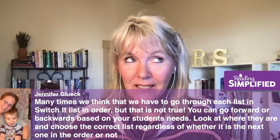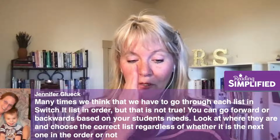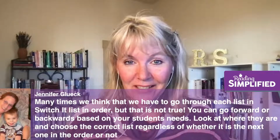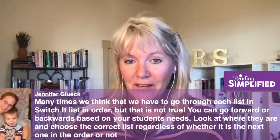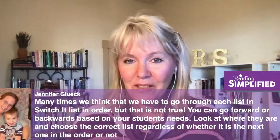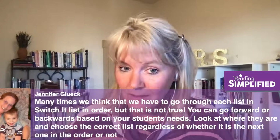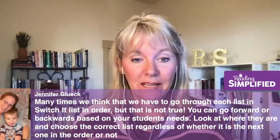I just want to pause there and give this little praise. This is a big deal because a lot of reading programs expect us to go lockstep through one page after the other, and that just slows our kids down. We're going to talk about that this week. Jennifer's giving you a sneak peek because this is her third or fourth challenge. She says you can go forward or backwards based on your students' needs. Look at where they are and choose the correct list regardless of whether it is the next one in order or not. A lot of times, reading programs make us doubt our intuition and our good wisdom about what a child needs. So we just want to empower you to not let that happen.